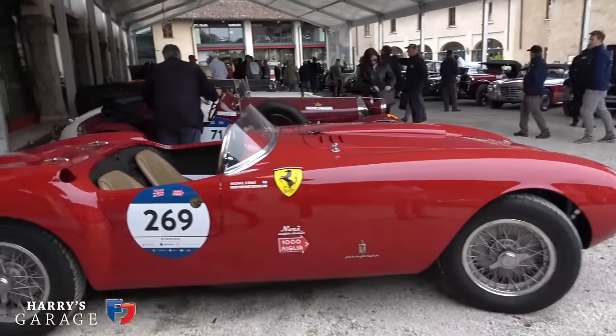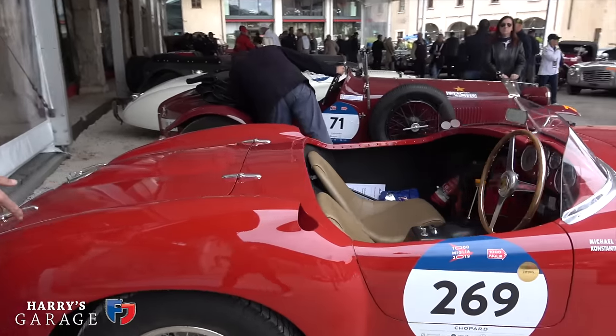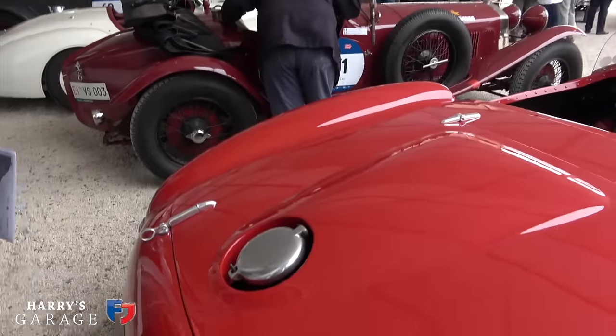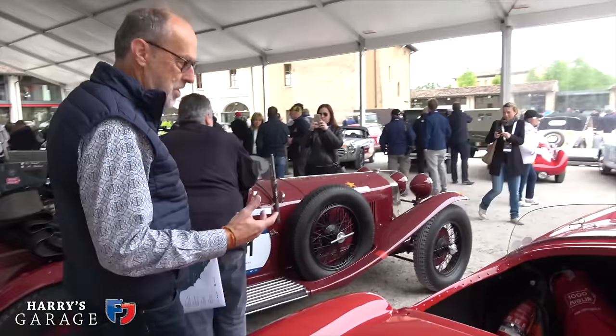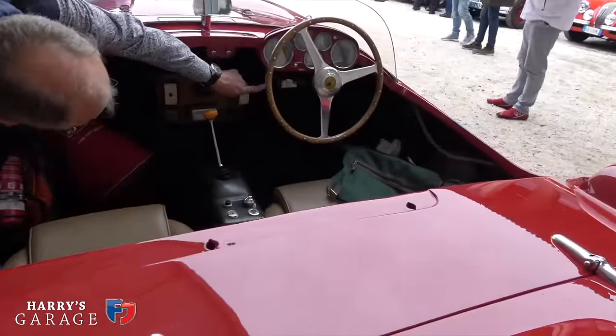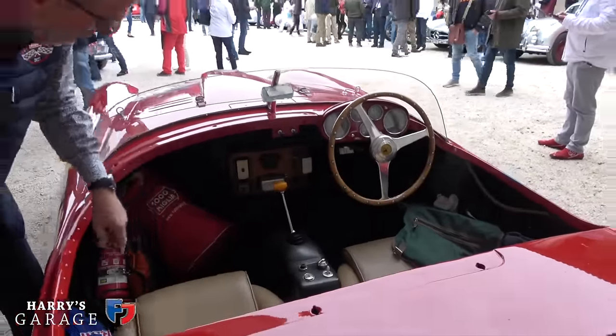What's just great about this is all these cars are being used. This is a 1,000-mile event, so the owners of this car have no interest in keeping the mileage down or whatever. They just want to do the Mille Miglia. I'm just seeing if there's... Yeah, I'm looking under here and I can see several seals. So this car has done it lots of times.